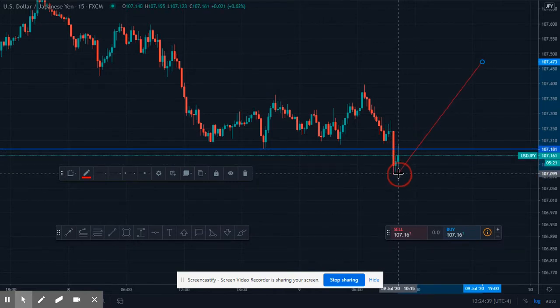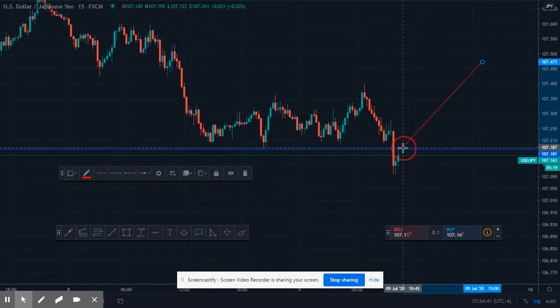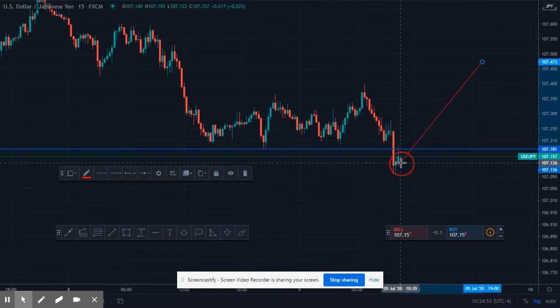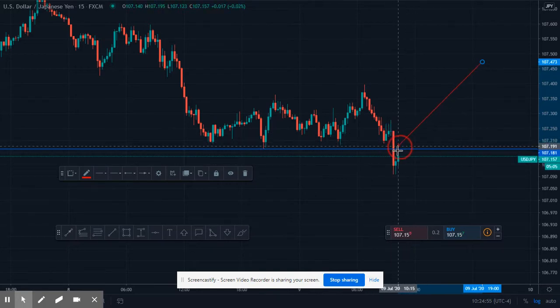Price found support here, and now price has moved back up into some form of structure or resistance. Here we're going to basically call this resistance. All right, so we got a break. Now we have a retest. Now we could possibly have entered a short position here as well.